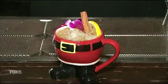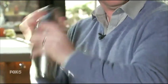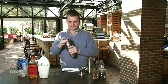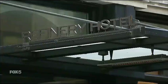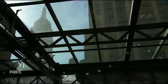Nothing says wintertime like a festive cocktail. Here are a few of my favorites. It's time to shake things up with a wintertime cocktail or two. Matt Donahue is the bar manager at Refinery Rooftop in Midtown, where you can cozy up by the fireplace and take in views of the Empire State Building.